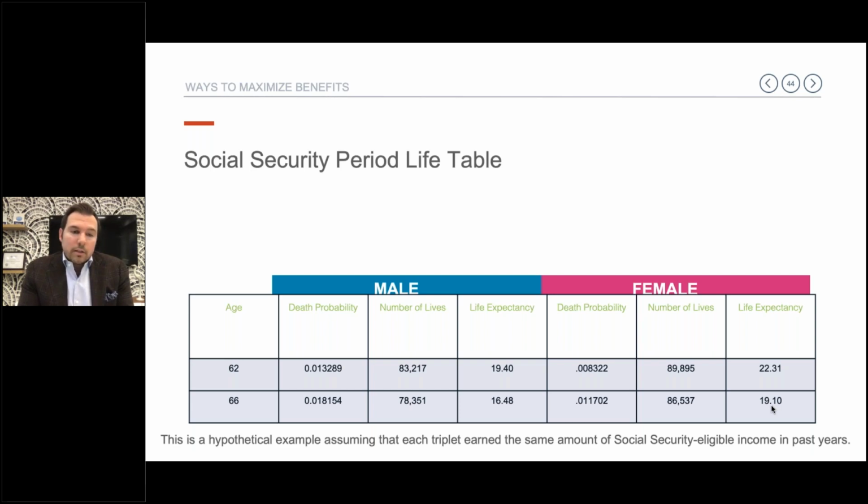So if you're a female and you take benefits at 62 and you die before age 82, you would have been better taking benefits at 62. And if you pass away after age 82 or age 83, you would have been better taking benefits at 66 because you will then start receiving more money by having waited to a full retirement age. I hope that makes sense.